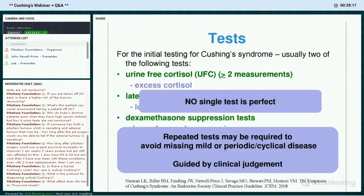None of the tests are perfect, and there may need to be repeated tests, particularly in the context of this thing called cyclical disease. Cyclical disease can be very challenging to get the diagnosis right. This is where the levels of cortisol are increased or decreased and they fluctuate. We really don't know why this happens. It relates to the tumors releasing varying amounts of the ACTH, or occasionally some patients with adrenal problems, so primary pigmented nodular adrenal disease can release varying amounts of cortisol directly. But focusing on Cushing's disease itself, you get these fluctuations and the levels can be high and low.